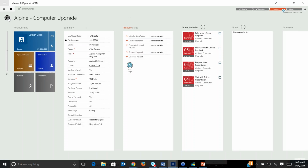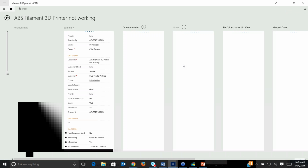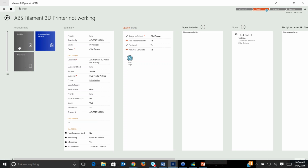So I'm going to hop back in here. Cases, if I wanted to go under cases, I'm going to have similar functionality with the stages. If I pull up a case, I can see the stage that I'm on of the case, open activities. So very, very similar to the opportunity. I have the documents here as well.